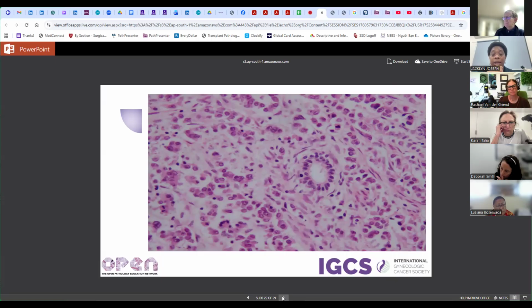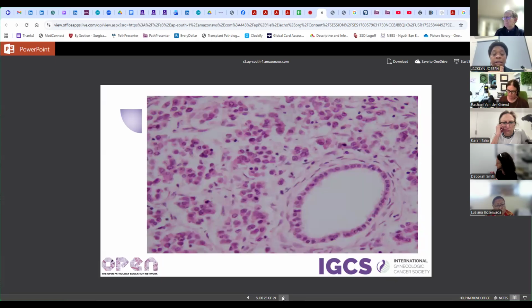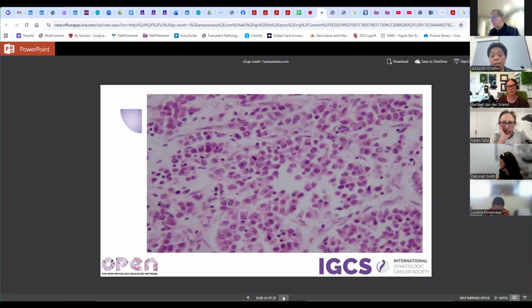It's another one there. And this is mainly just glandular structure. There's quite a few, you can see mitosis here as well. Yeah, frequent mitosis.